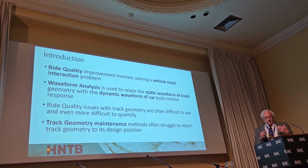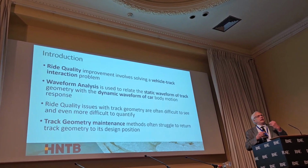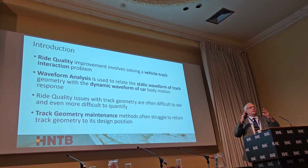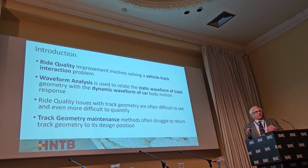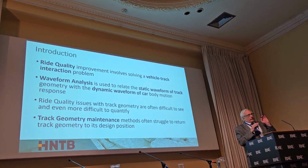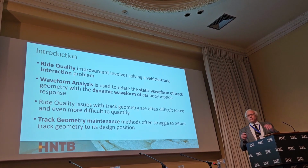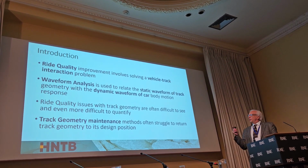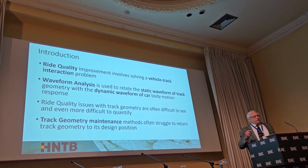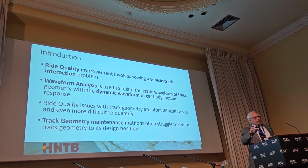And then also to go one step further and look at the vehicle's response to the track geometry, look at the car body accelerations, look at that waveform and compare the two. So when we say waveform analysis, we're talking about both the track geometry waveform and the car body dynamic response waveform. So that's the direction we're going here. And as we say, the last bullet point, something we struggle with: how do you return the track to its design position? Because that's the ultimate goal, isn't it?